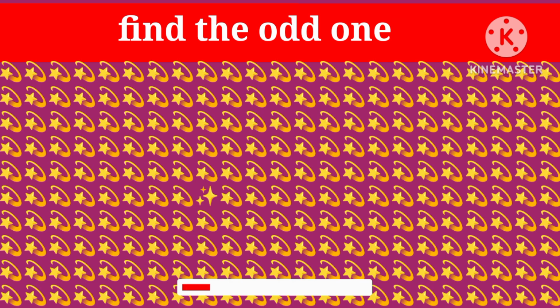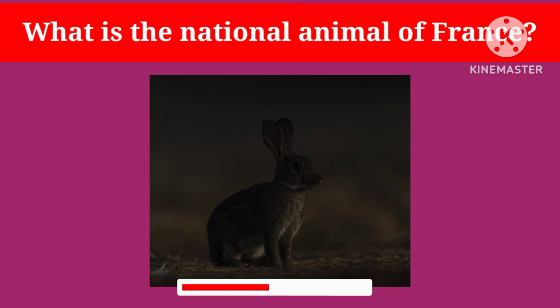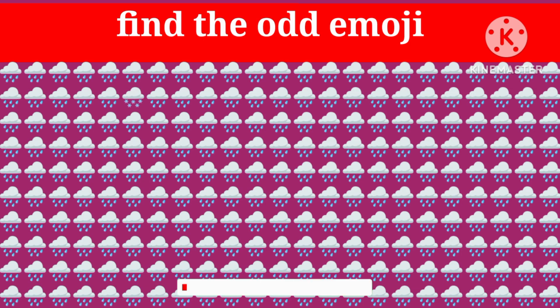Find the odd one. Here it is. You found it. What is the national animal of France? European rabbit or coney. Find the odd emoji. It's here.